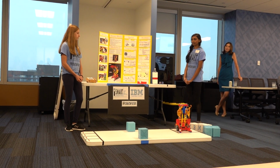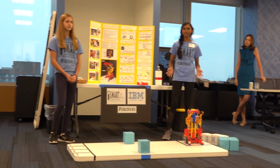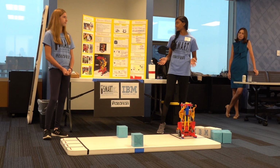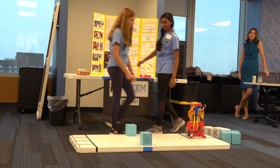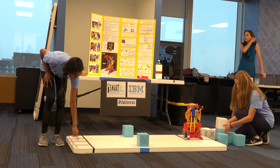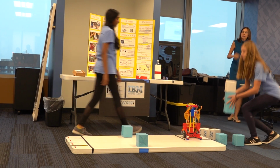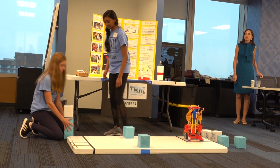Now, the rules of binary blocks were pretty simple. We had to have a fully autonomous robot, which means we couldn't use it with remote control, and everything had to be pre-programmed. We also had to make a binary number from the boxes. So we had each slot representing 1, 2, 4, and 8, where the white boxes had a value of 1 and the blue boxes had a value of 0.